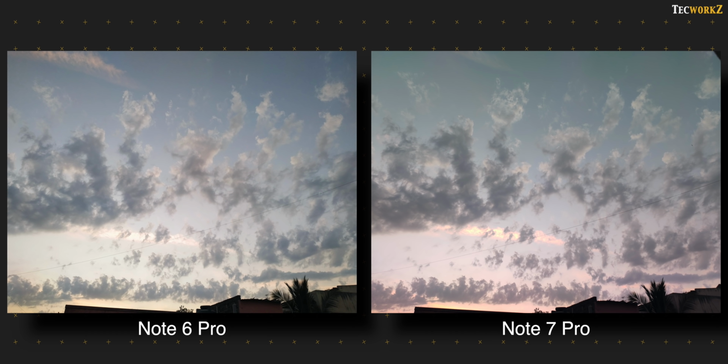Camera interface is pretty similar on both the phones. Only difference on the Note 7 Pro is the addition of 48 megapixel option in the Auto and Pro mode. Both the Note 6 Pro and 7 Pro have manual camera modes, and they let you adjust various settings like white balance, focus, shutter speed, and ISO according to your liking.